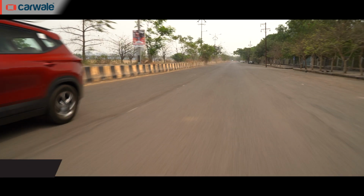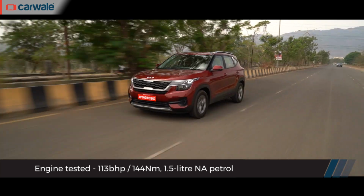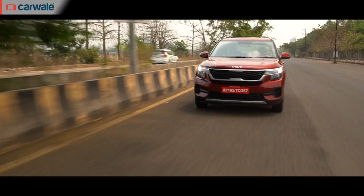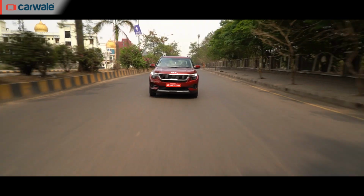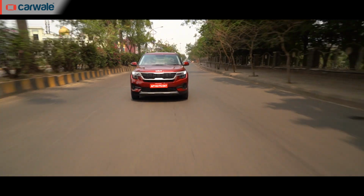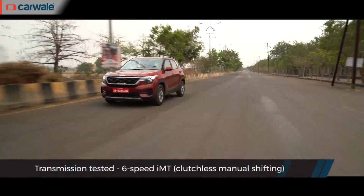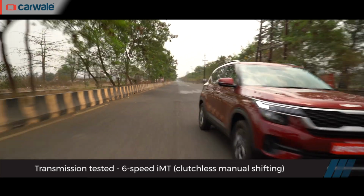And finally, there's another petrol model in the form of this 1.5 litre naturally aspirated petrol mill that produces 113 bhp of power and 144 Newton meter of torque. It comes with various transmission options like a 6-speed manual, a CVT auto gearbox, and this 6-speed IMT clutchless manual which we are sampling.